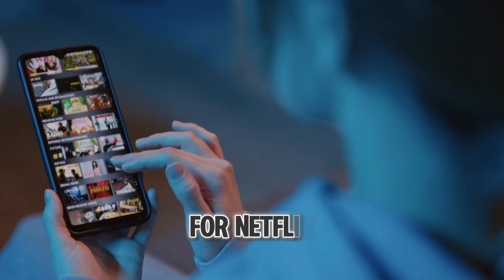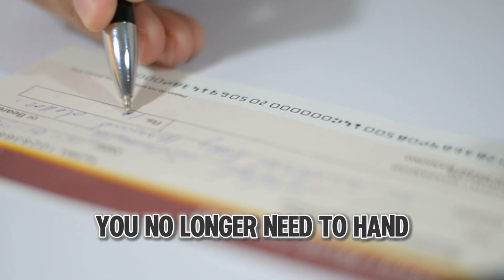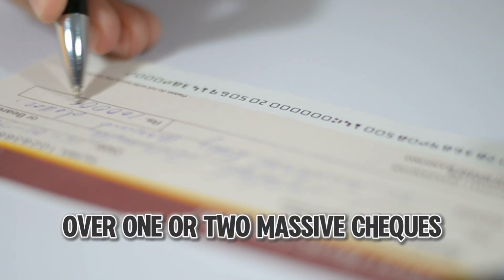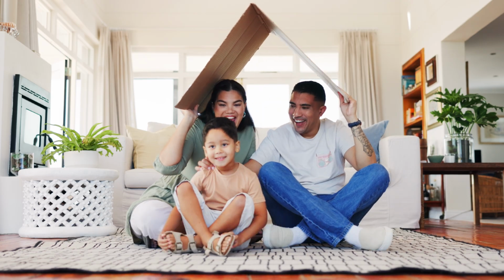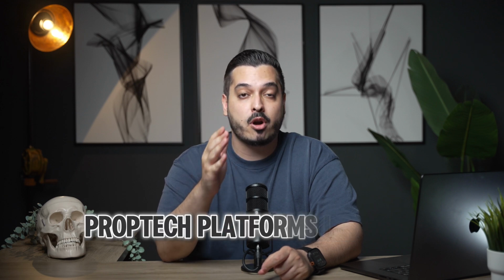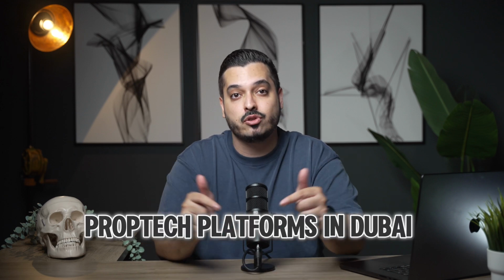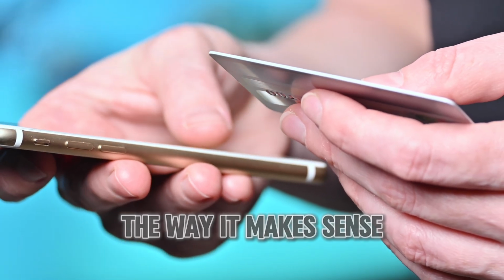Imagine paying your rent the same way you pay for Netflix. Monthly, automatic, and zero drama. You no longer need to hand over 1 or 2 massive checks just to keep a roof over your head. That old school system is being replaced by a new wave of PropTech platforms in Dubai that finally let you pay rent the way it makes sense, monthly.